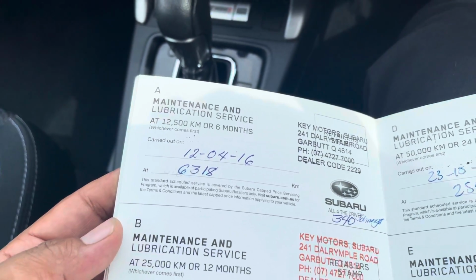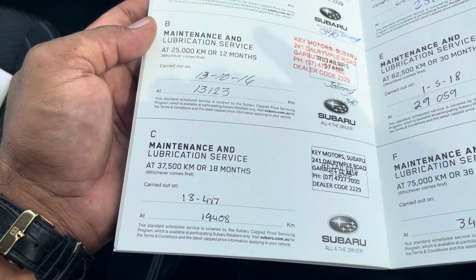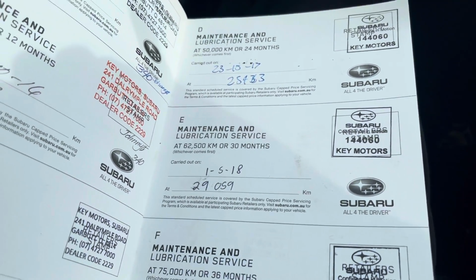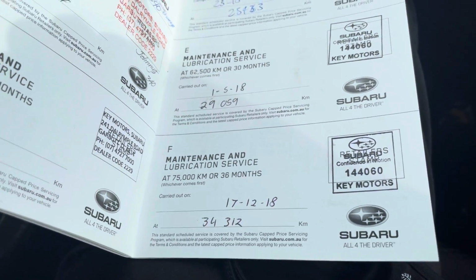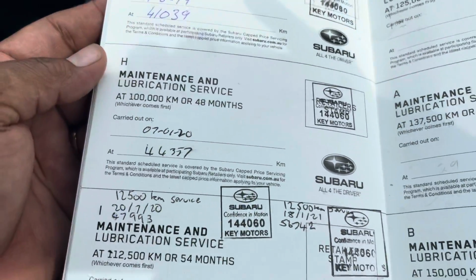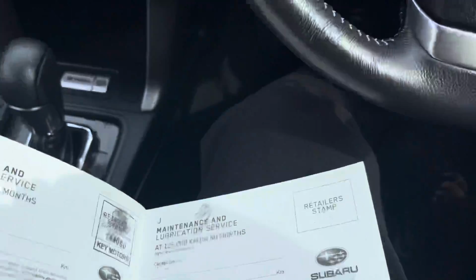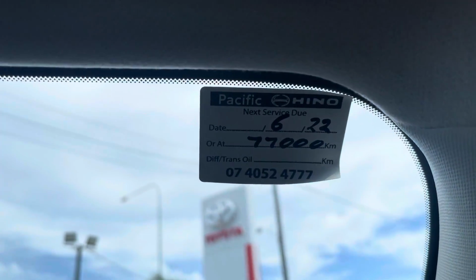So basically 6,300, 13,123, 19,408 Ks on it. This is all done through Subaru. 25,433. Then the next one is 29,059 on the clock, and then the next one is 34,000 Ks. Then on that one as well again 41,000 Ks. Next one is 44,000 Ks. Next one after that is 66,000 Ks. And then at 66 it's only got 70,000 Ks on it, but we have actually had a check done on it as well, Pacific Hino as well too. So the next service is not due until 77.